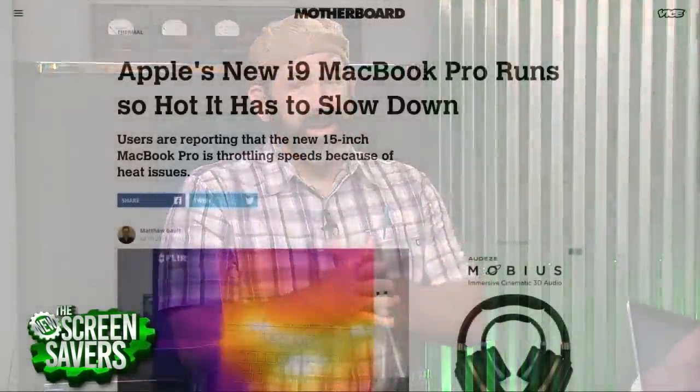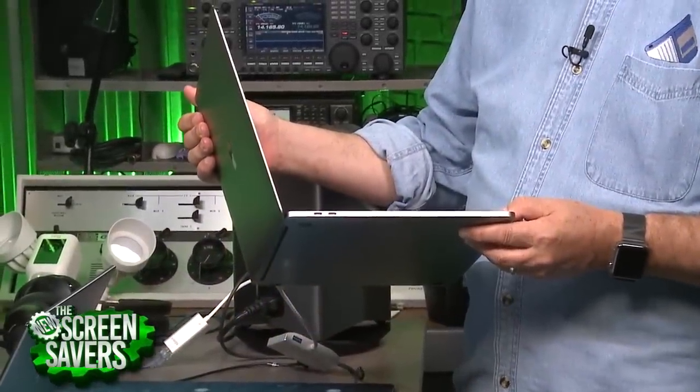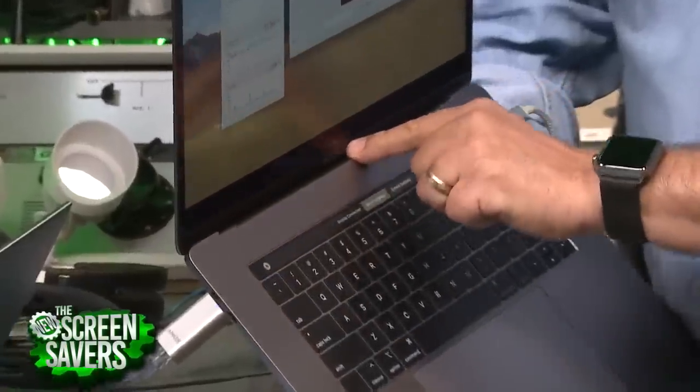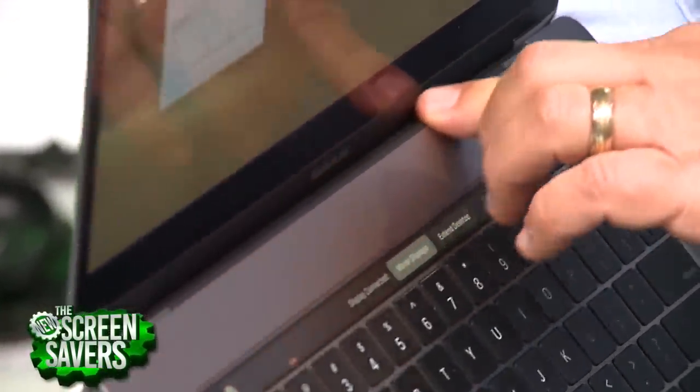It's been a problem with a lot of laptops: basically the thinner the laptop is, the less thermal capacity it has. Especially if it's a fanless laptop. Like the worst ones are some of the Surface Books. This does have a fan, but it doesn't have much of a vent. Yeah. This is the vent right here, right below the screen. And Apple is really prioritizing aesthetics here.